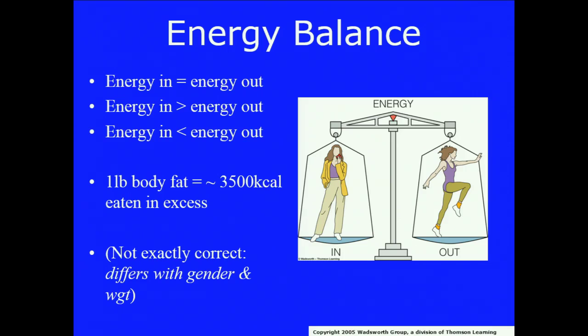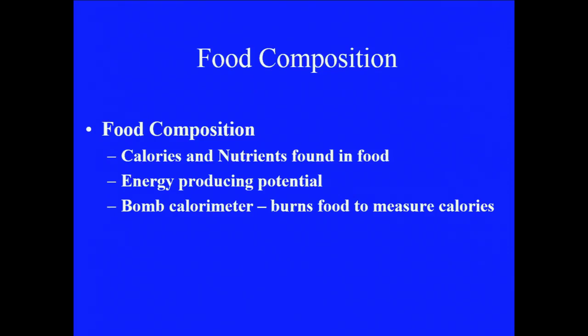So when we are thinking about energy then and calories, of course we need to think about food, because calories and nutrients are found in food, and they obviously have the potential to produce energy. So one question to ask is, how would you know how much energy is being produced? And there's a special machine called a bomb calorimeter, which burns food in order to measure how much energy is in that particular food.